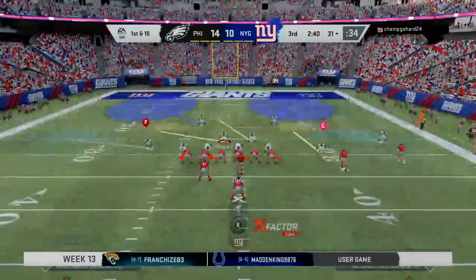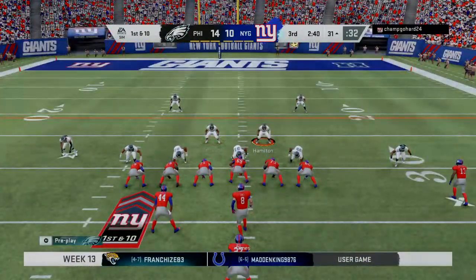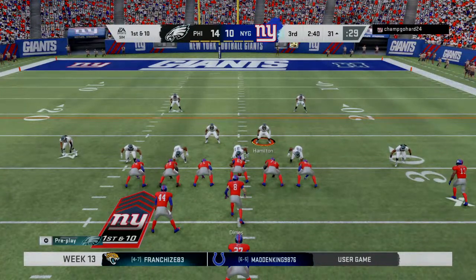Line of scrimmage, the 31 now on 1st and 10. Watch the safety creep. Switch it, switch it. Come on, switch it.